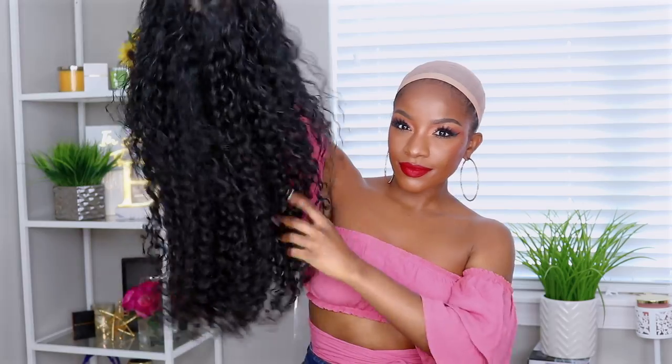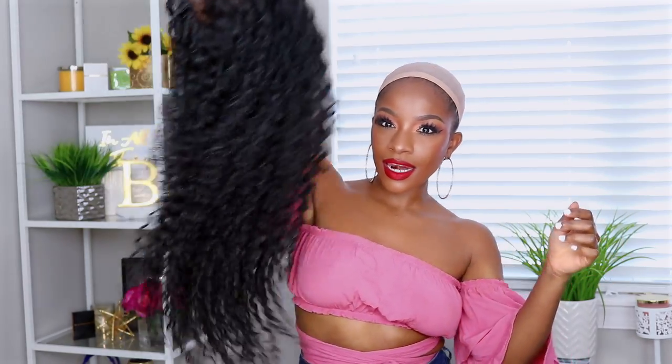So now I'm ready for my wig. My wig is all dry, my braids are done, and all I have to do now is apply my wig. And obviously that wig cap was not the business, so I just stitched it.